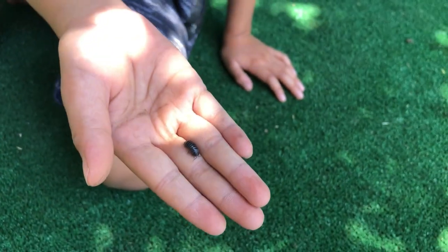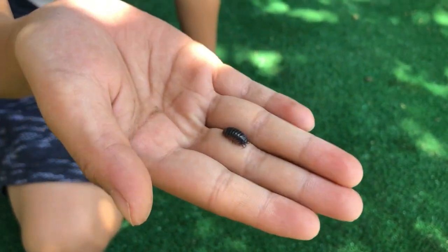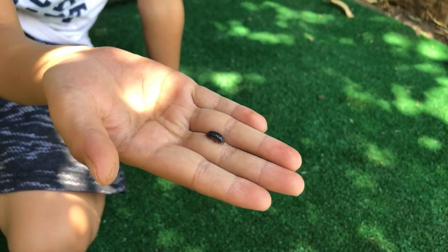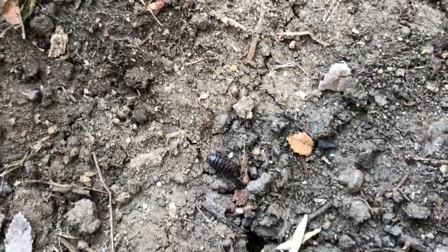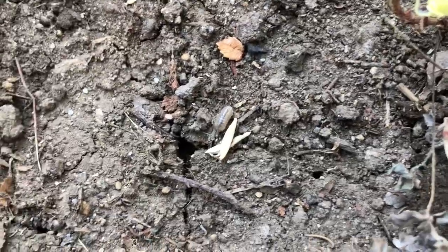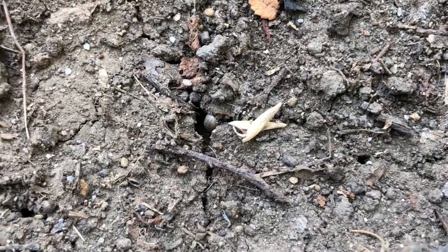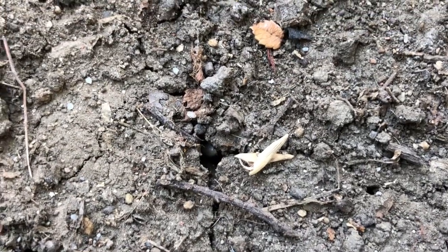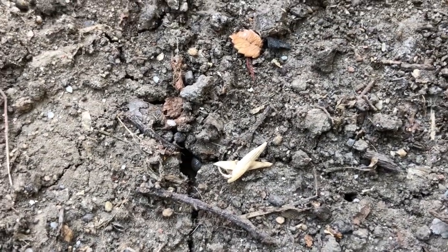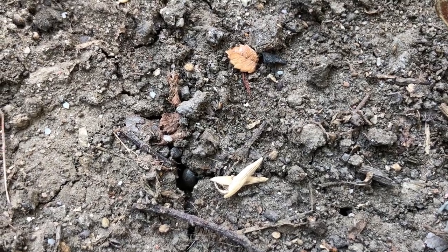I'm going to tell you something about pill bugs or roly poly. So roly polies are not actually a bug. Their colors are black and blue and brown and gray. You can also find blue, purple roly poly.